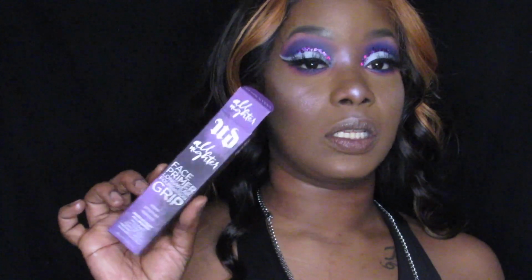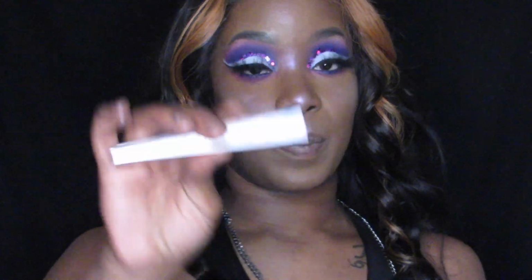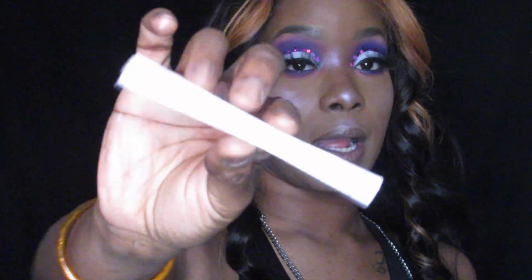So I used this Urban Decay primer as my primer, all-nighter face primer, long wear foundation grip. I also used the Fenty Beauty setting powder. I got this from Sephora. I also got the lip gloss. I got the color Fenty Glow. So from Ulta, I got the ColourPop liquid liner. I got it in white.